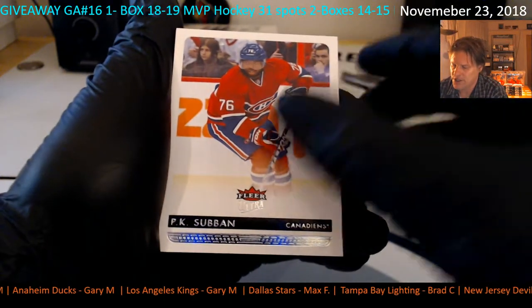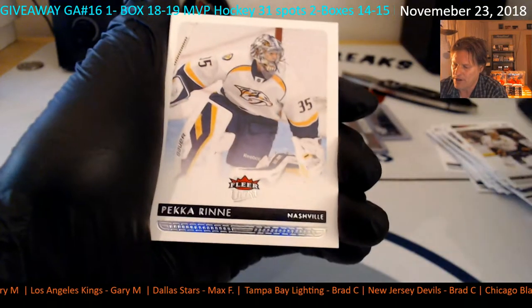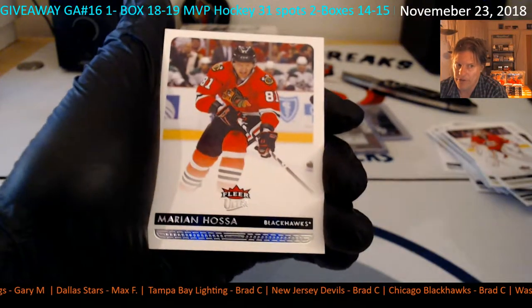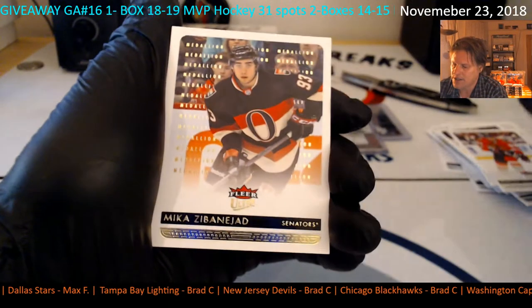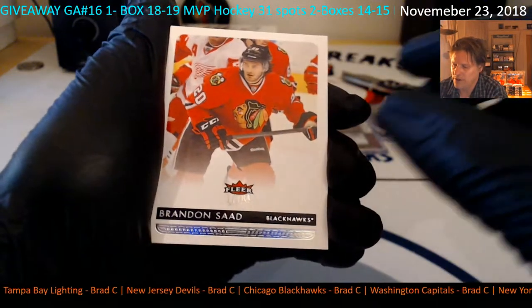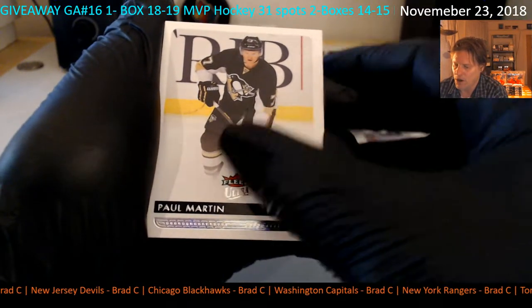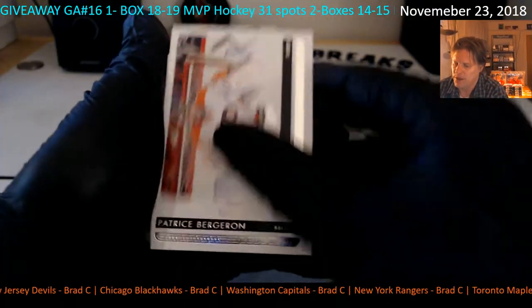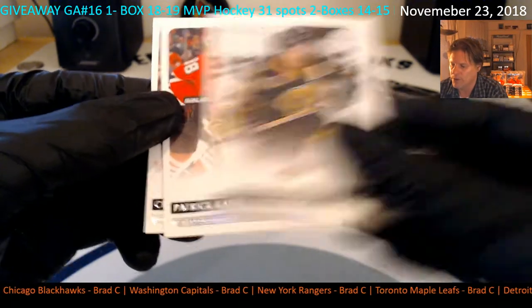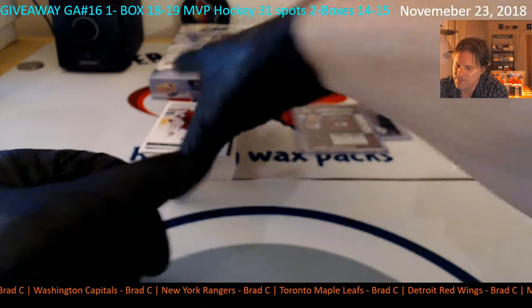New Alex Ovechkin, PK Subban when he played with the Habs, you know. Shea Weber, Pekka Rinne, Carey Price, Cam Ward, Marian Hossa with the Hawks, Mika Zibanejad with the Ottawa Senators, Blake Wheeler, Paul Martin, Steve Mason, don't believe he's with Philadelphia anymore, Patrice Bergeron with the Bruins, Patrick Kane, and Craig Anderson. Next pack.